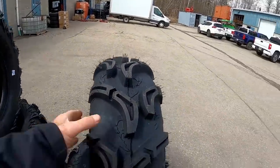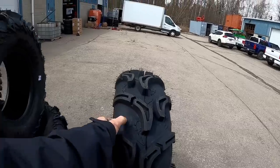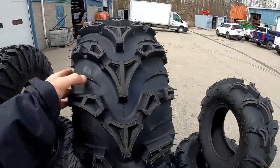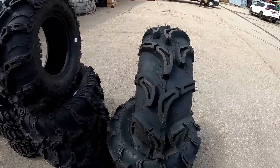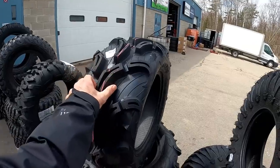Okay, so right away, much stiffer. This compound feels quite more, although the lug is just as soft, the compound is certainly stiffer and absolutely more comparable to the compound of the Mud Light. So you're probably going to get slightly better wear off of this tire than you are off the Zilla, and I'm betting that they're going to come in cheaper as well.